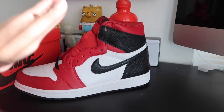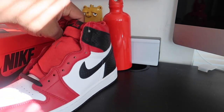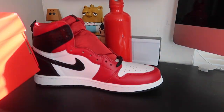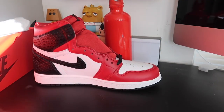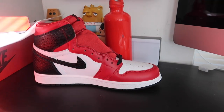Let's go. Boom. The Jordan 1, the women's exclusive, the satin. I don't know what they call this thing, but anyway, this Jordan 1, got it in hand. It does come inside the Fearless box right here, all red box, but who cares about the box? All we care about is these shoes, and man, we got these things right here looking so fire.